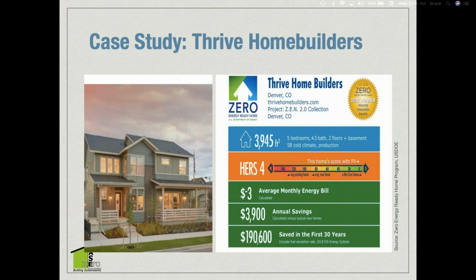This is a home with an average monthly savings of $3. They save about $4,000 a year, and that's money that they can use to make an extra mortgage payment. So in this case, that's $325 in extra mortgage payment, which would more than finance the energy improvements.